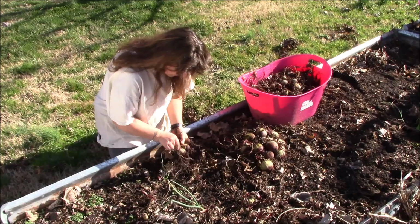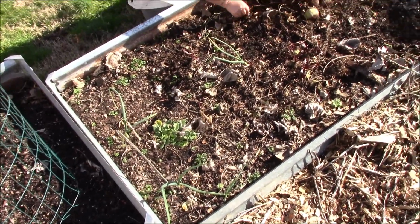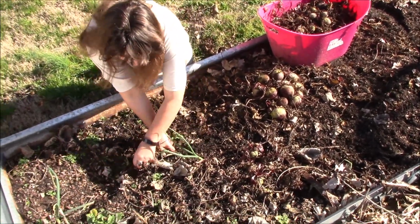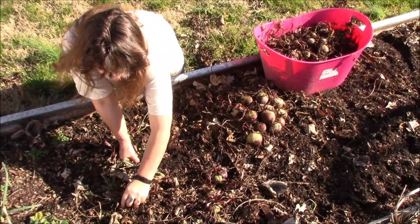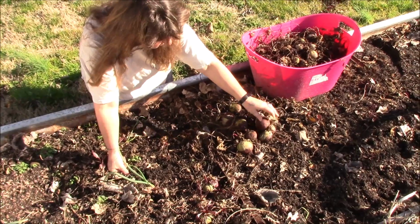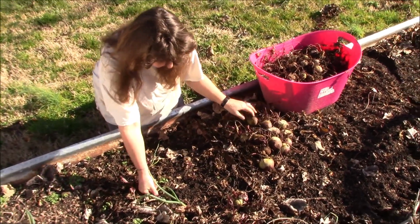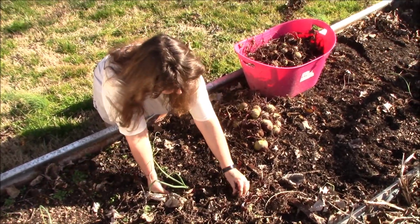Alright guys, Tina's getting down here to the end of the beds. This last one doesn't have too much in it, but she's been saving some back. She wanted to give you an idea how big they're getting. But throw your hand over there, T, show them, give them some perspective. Those are nice big beets. You gonna take them all inside and eat them? Yep.